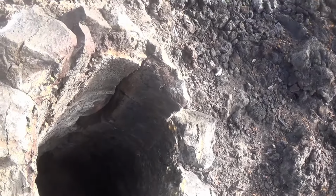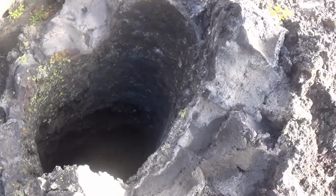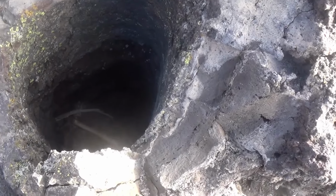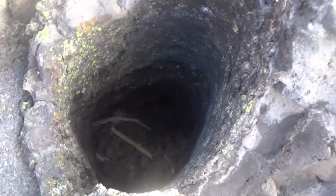Kind of an accurate cast of the tree right here. And these 2 are almost attached. It goes way down, and there's a couple sticks laying in the bottom of it.